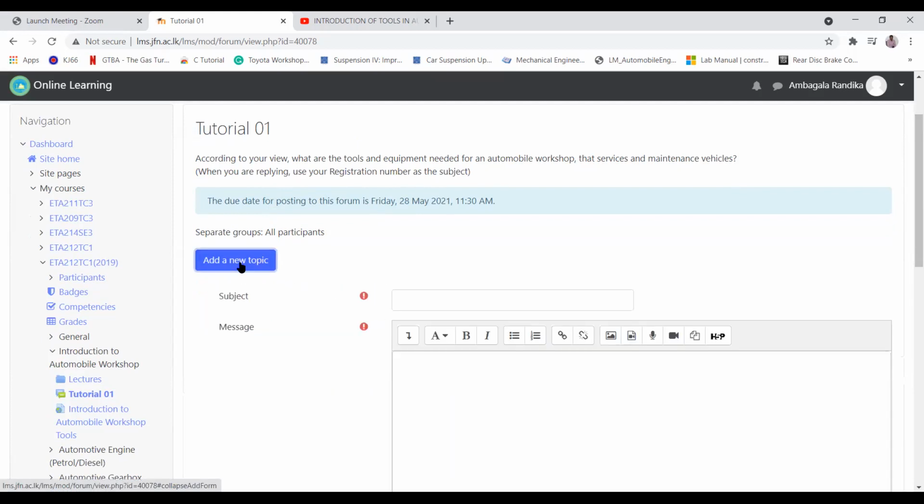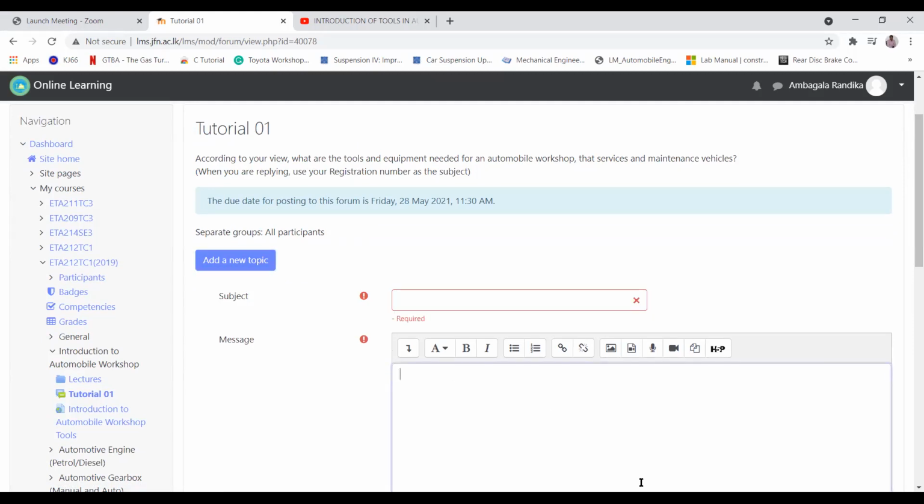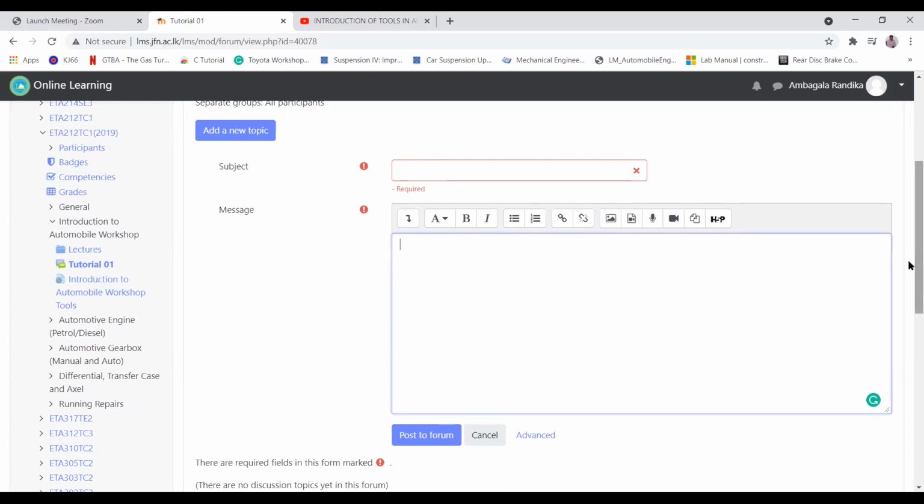Add a new topic. In the subject, you have to put your registration number. When you are replying, use your registration number as the subject and give me your answer here. All of the answers will be arranged something like a blog, so when we are discussing, I can go through each answer.